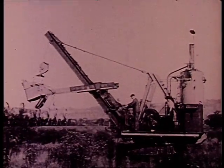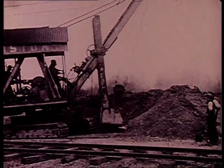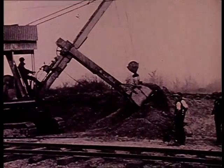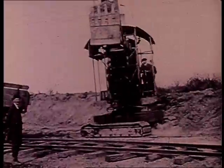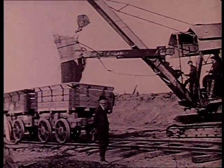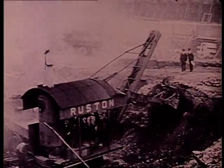A navvy was a digger, a large steam-powered crane and bucket that could do the work of 1,000 men without complaint or fatigue. They hissed and puffed and clanked and dug in every open pit and quarry in the country.